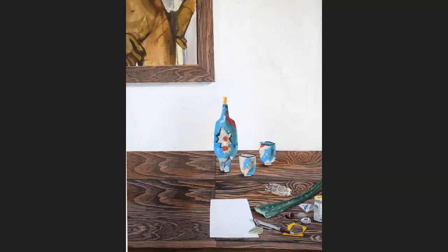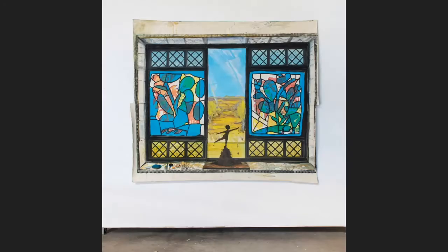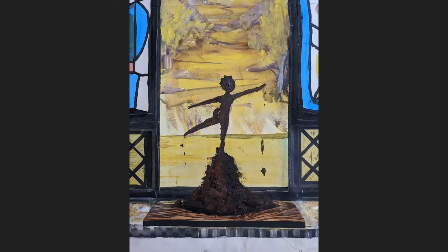It's a little still life happening here. And lastly, this painting, From the Ground Up. She's coming up from this mound of compost or clay, that space in between solidity and transformation.